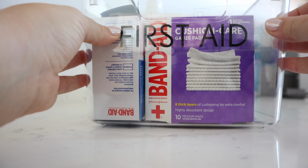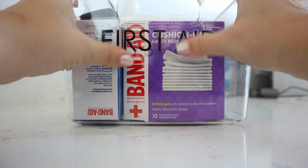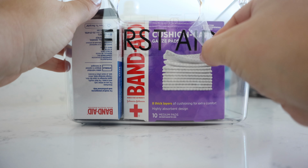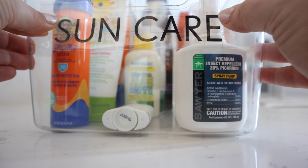And of course, I had to label everything because this area will be used by my whole family, and if I don't label it, someone will surely be asking me where do they find the sunscreen, even though it says here, sun care.